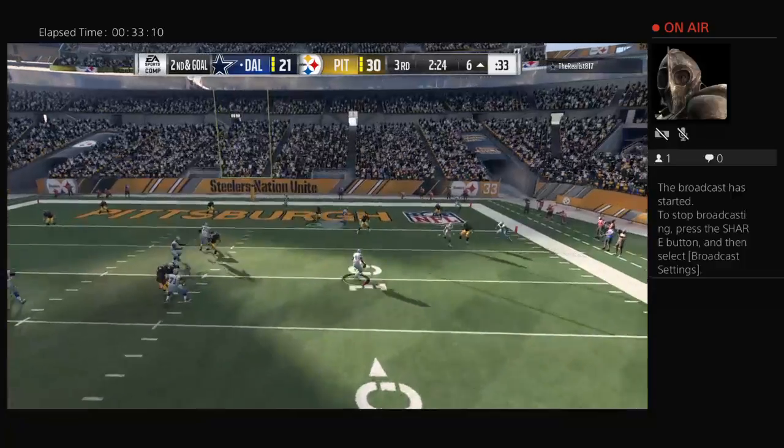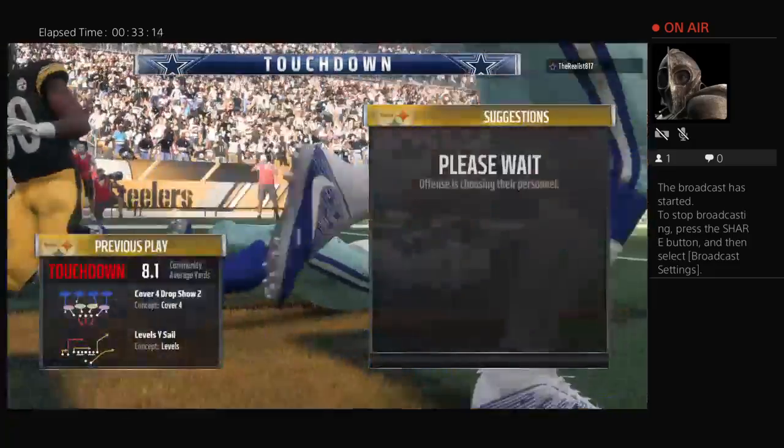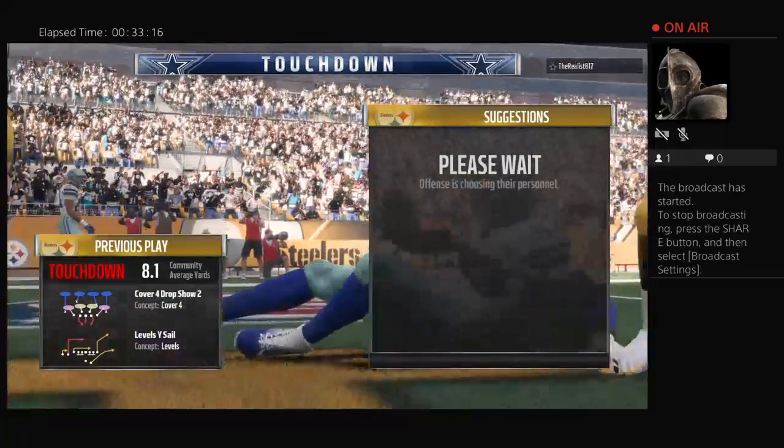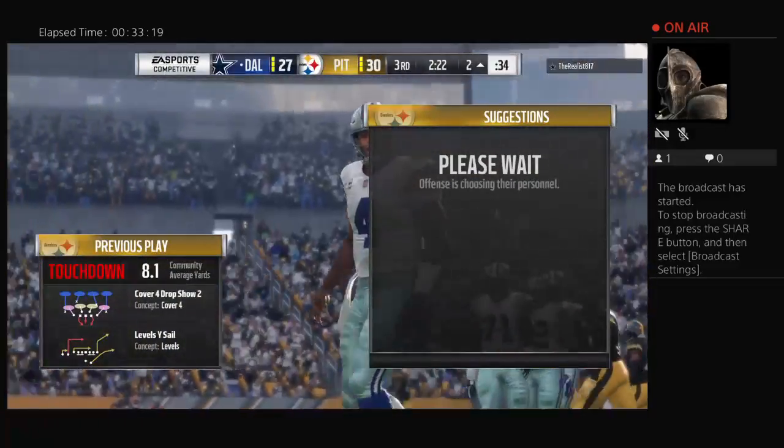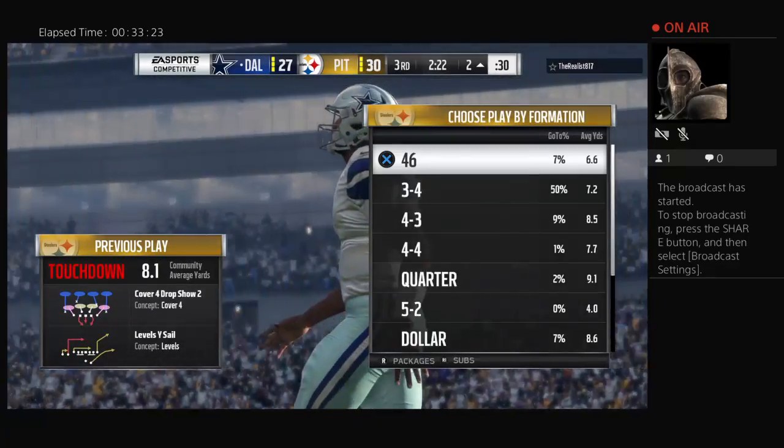As the offensive play caller, that may change your sequence. And this is caught for a Cowboy touchdown. Terrence Williams from 6 yards away. And the Cowboys have cut it to within a score.